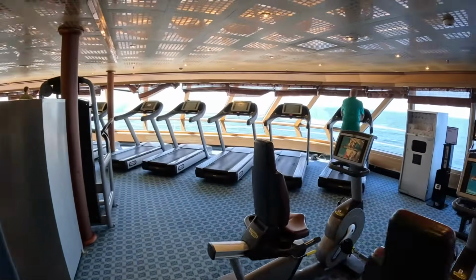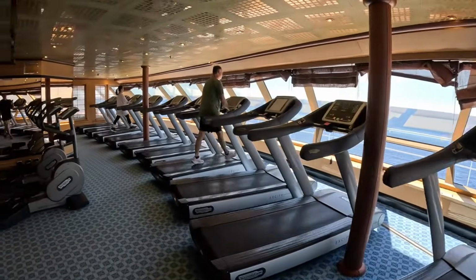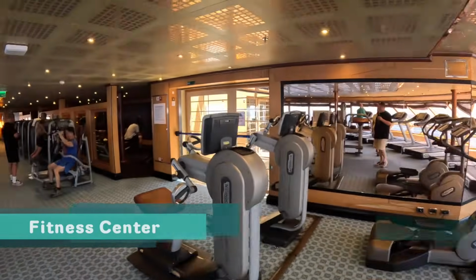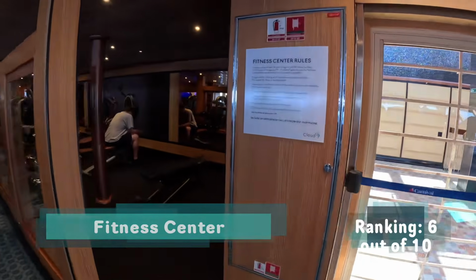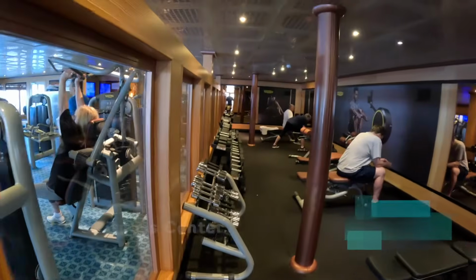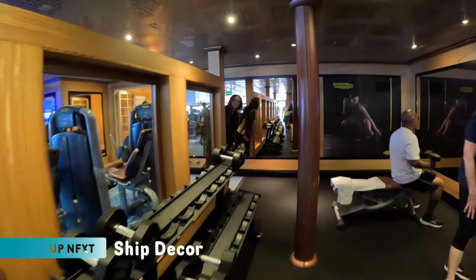They also had something called a relaxation room that I was curious to find out about. It was separate from the spa, but it was under renovation while we've been here, so we didn't get to really see that. So yeah, the 6 for the fitness center was okay, but not the best one I've been on.